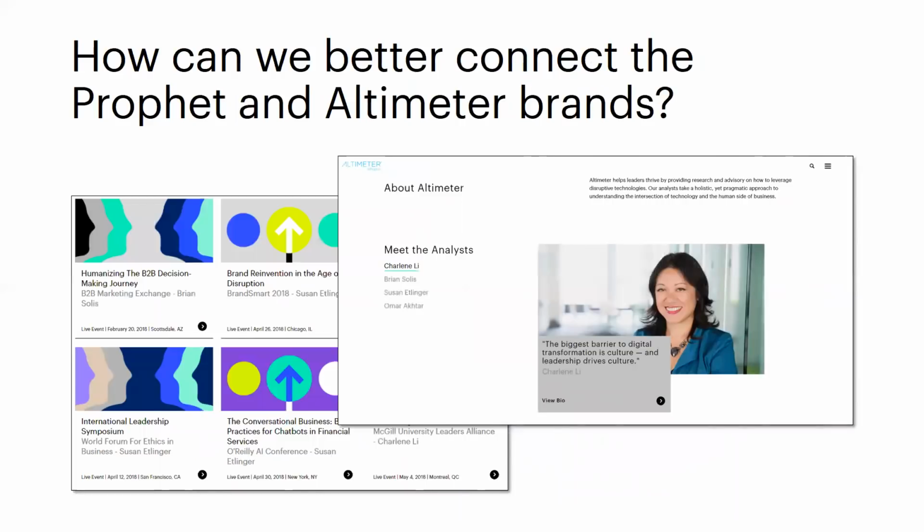To better connect the Altimeter and Profit brands, we identified a few areas for improvement. We updated the design of Altimeter reports to match the new Profit look and feel. The Altimeter section of the website has been updated so that it's easier to find from the Profit.com homepage or any other pages on the site, and also easier to navigate within once you are there. We've added service pages that explain a little bit better what exactly it is that Altimeter does, and we've added sections throughout the site that cross-promote Altimeter and Profit's thinking, events, and recent news and press.